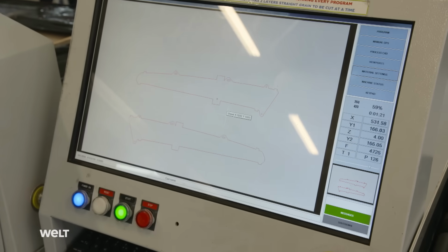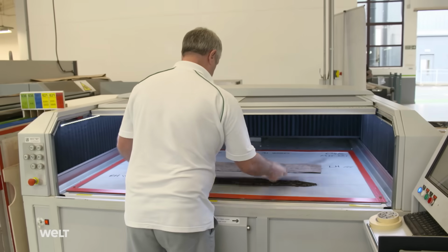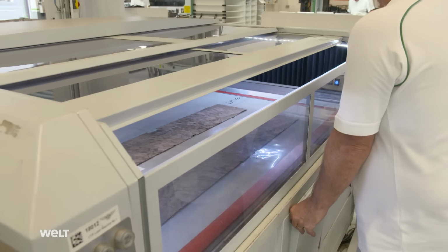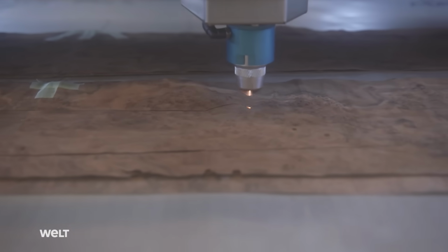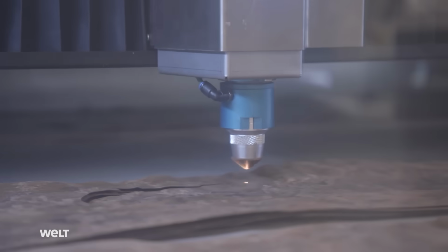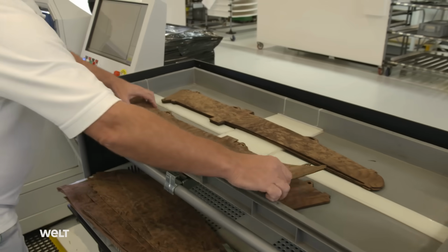Modern technology supports the traditional manual work. The machine helps wherever absolute precision is required. A laser is used to cut the veneer sheets. It cuts exactly identical trim components from the fine wood. The result is precise, smooth-cut edges.